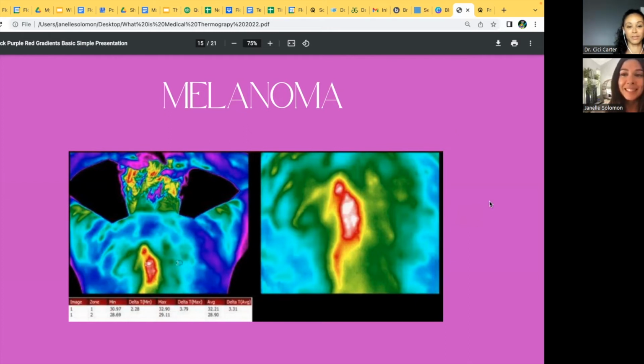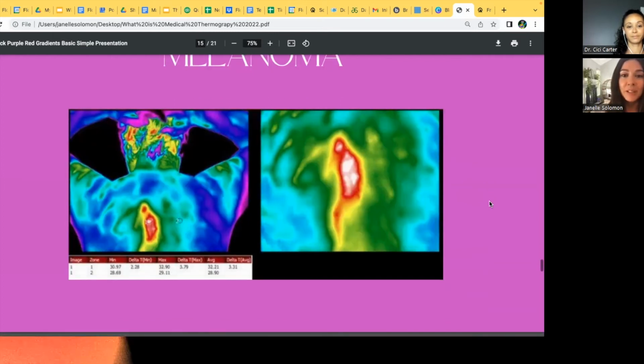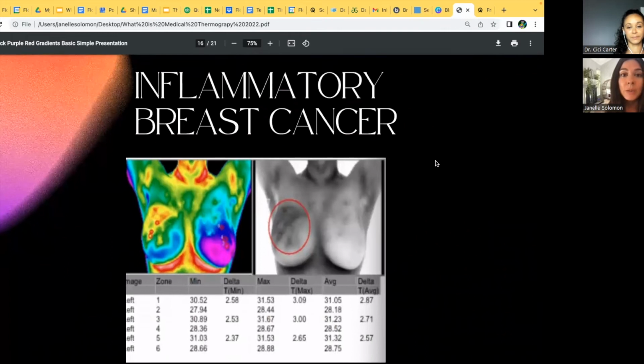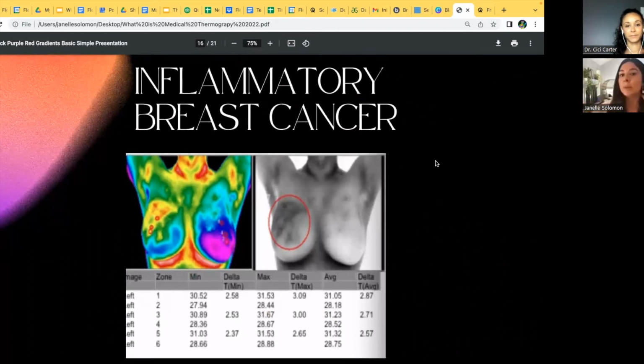Great tool to use for screening. Absolutely. Thank you for that. It's a great reminder. Okay, so here is inflammatory breast cancer.